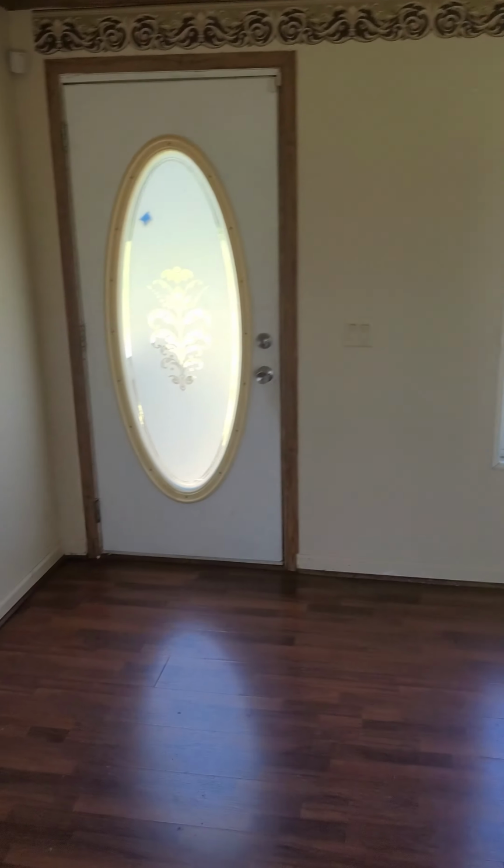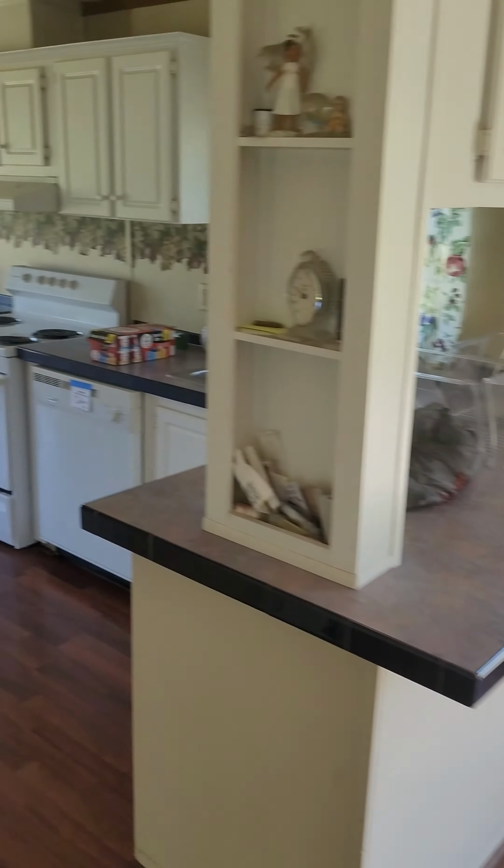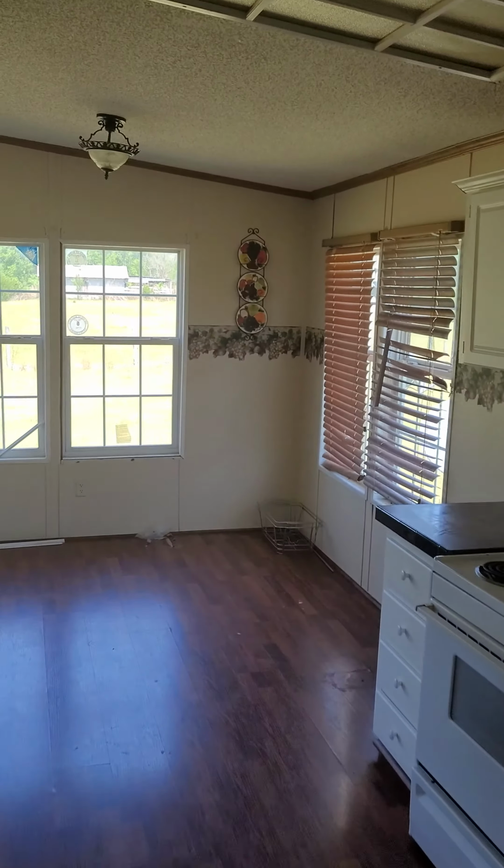Nice big picture windows in front of the home. Outside and walk around the outside.